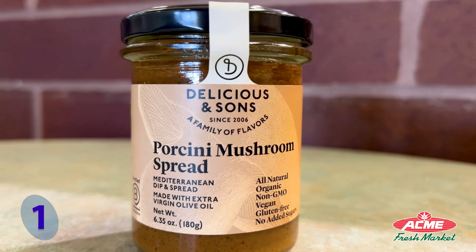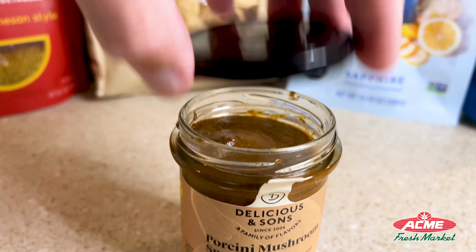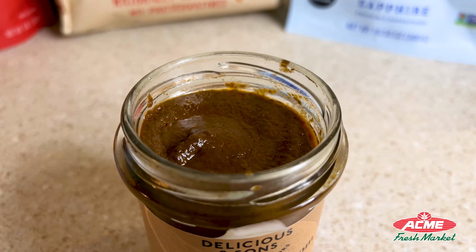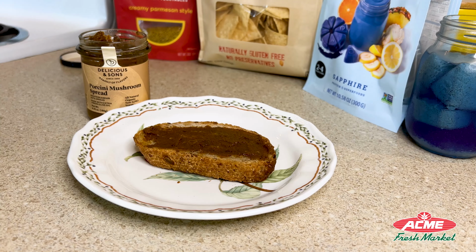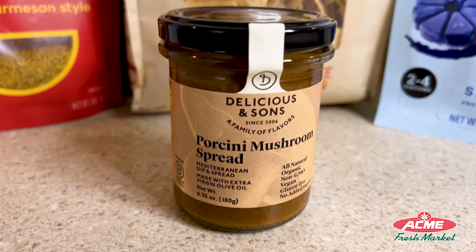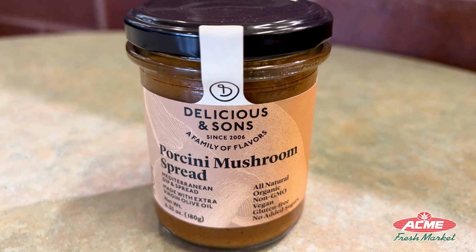And number one, Delicious & Sons Porcini Mushroom Spread. Calling all mushroom lovers, this product is for you. This mushroom flavor bomb is great on bruschetta, crackers, or as a sandwich topper, but don't limit it to just a spread. This is fantastic on pasta or pizza as a sauce and is easily incorporated into any recipe to add that awesome earthy funk.